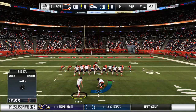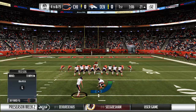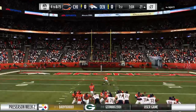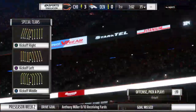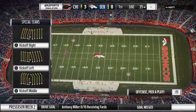Now Cody Parkey out to try the field goal. From the right hash, it's a 38-yard attempt. And Parkey's kick is good. And it's 3-0. The Bears hit the scoreboard first. So the opening drive stalls out, but the field goal does get them the first points of the night.